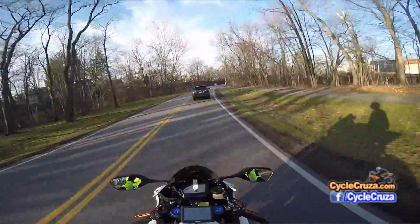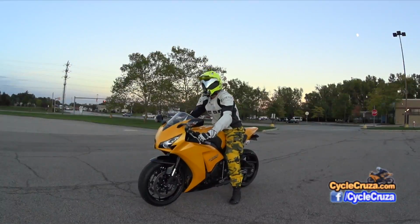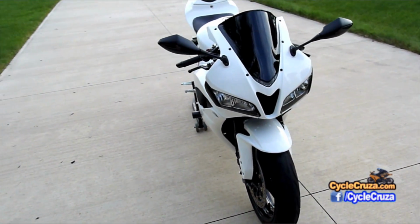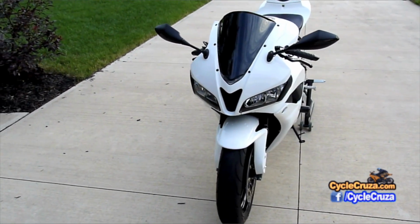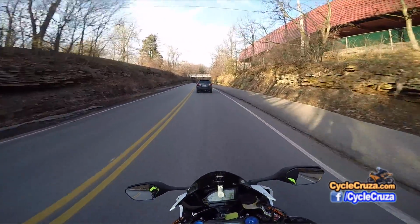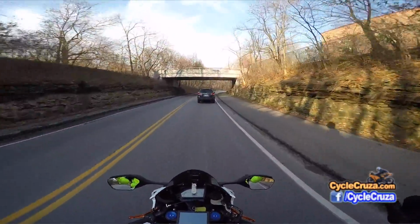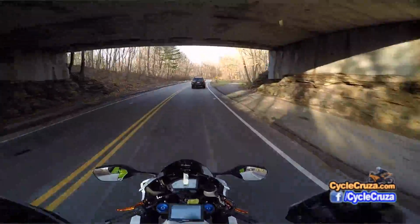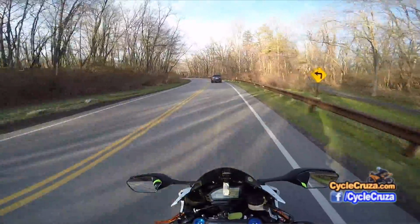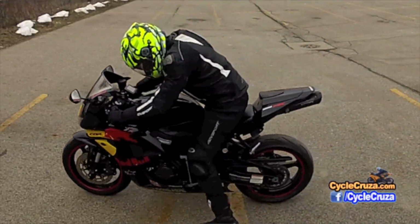But in my opinion, on these big bikes, these big superbikes, or even the 600s, you don't really need to go the full exhaust route. You're not going to gain all that much power for the extra money you're spending. In my opinion, a slip-on is good. It'll give you that sound, which I love. As you guys know, I absolutely love the exhaust note on these bikes. It's fucking amazing, and I love it.